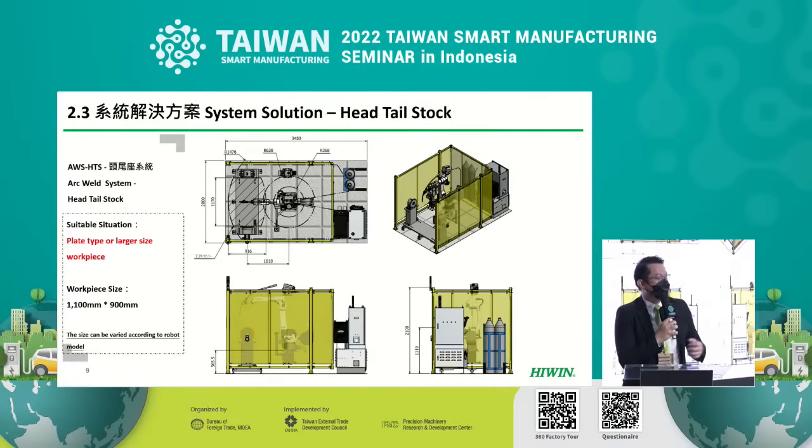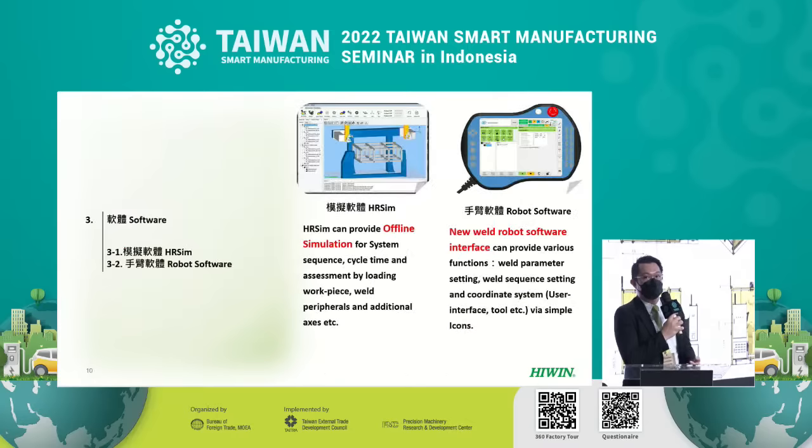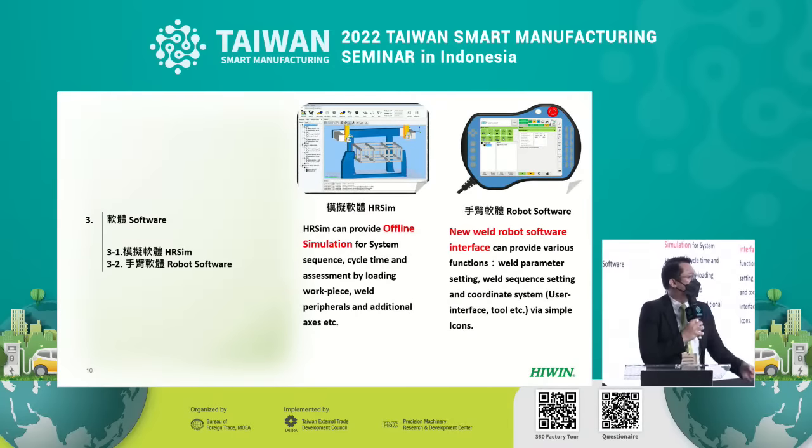Of course, we have other system solutions as well, because all of these are customized solutions to cater to the end user's needs. So if you have your requirement, you can come to our booth, then we can share with you further. Next.